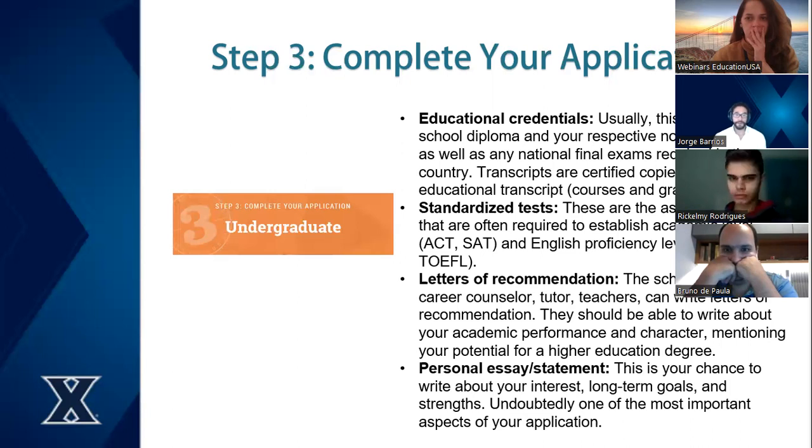Then you have the standardized tests. These are the assessment scores that are often required to establish academic level for the US as a destination, and for undergraduate degrees. You have the most popular ones, ACT and SAT, as the standard exams. And you have also English proficiency level tests. These are better known, IELTS and TOEFL. Those two are the most popular ones.